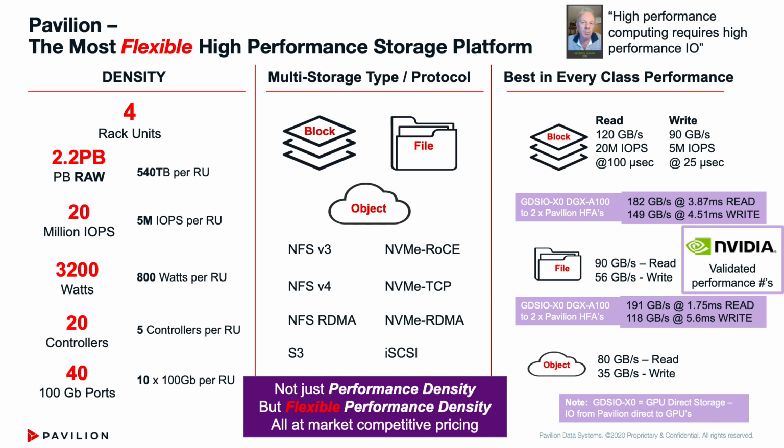So this is a tool from Nvidia, and we've delivered 182 gigabytes a second read and 149 gigabytes a second write to a single DGX A100 in the block protocol. If we look at our file protocol, we're delivering over 191 gigabytes a second read at 1.75 millisecond latency, and 118 gigabytes a second write at equally impressive latency.